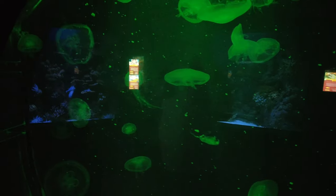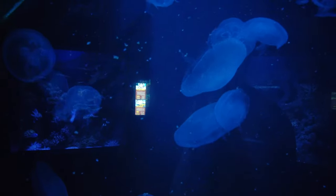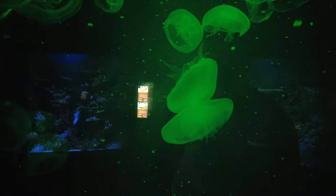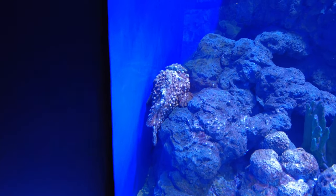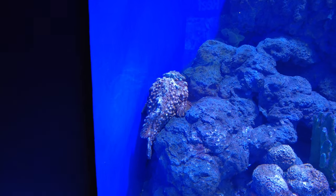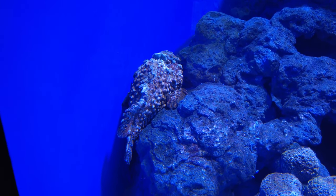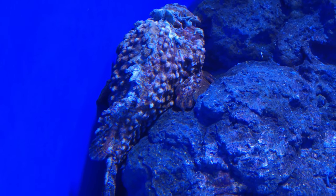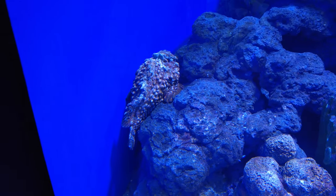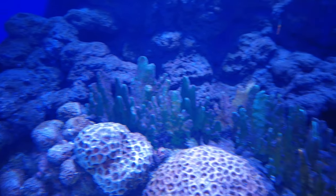Called a moon sea jelly. This is pretty cool. Got the colours changing in here at the same time. So here we have a reef stonefish, which is the most venomous fish in the world. And as you can see, he camouflages very, very well. Ugly looking thing, but amazing. Would not want to meet him. Definitely would not want to step on him.